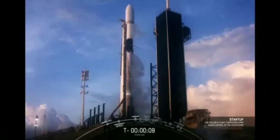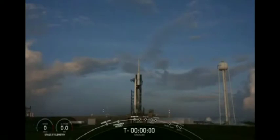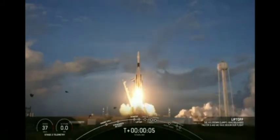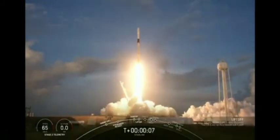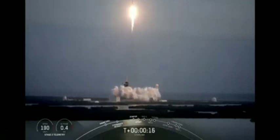10, 9, 8, 7, 6, 5, 4, 3, 2, 1, 0. Ignition, liftoff. We'll pitch you downrange. Stage 1 propulsion is nominal.